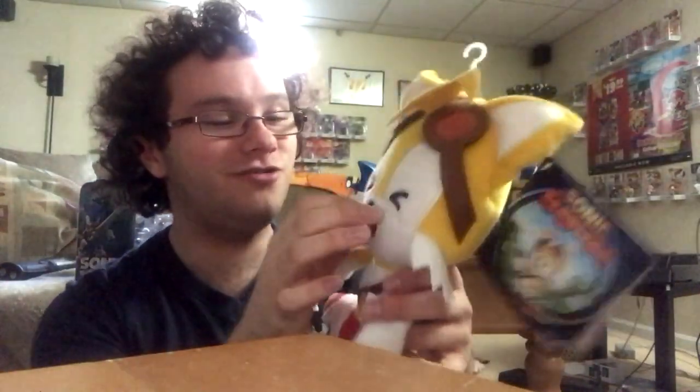I have one of the little Sonic Boom emoji plushes, the Laughing Tails. These guys are so cute. I love these, and I hope I can find more of them, because I would definitely pick them up. In fact, if I ever got doubles of them, I'd probably put one of them in my car.